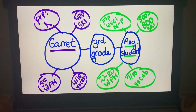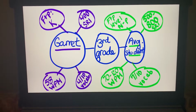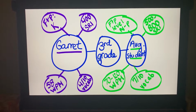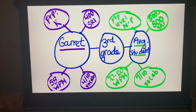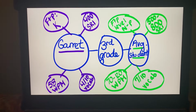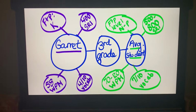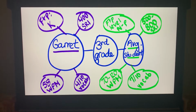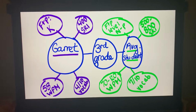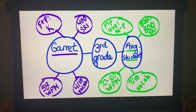Garrett's SRI, or his Lexile level, which is primarily based on vocabulary, was at a 400, while students in third grade should range from 500 to 800. His fluency level is 58 words per minute, where halfway through the year, students in third grade should be able to read 70 to 120 words per minute. And his vocabulary was a 4 out of 10 for comprehension on academic text. And I put an average of 70% for a third grade classroom.